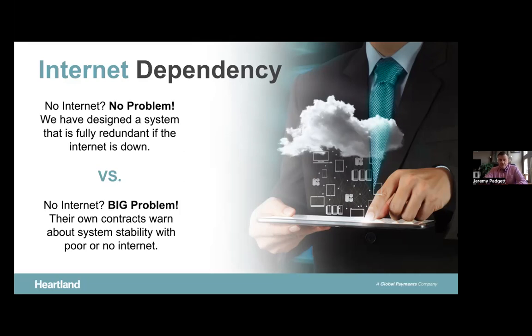I put this slide out there to call that out. Some of the better cloud-based systems have what's called backup redundancy, which means if the internet goes down, they can still run transactions and run your business. Some companies will offer, and this is a great option, cellular backup, so you never miss anything. Everything's always constant and on, for a small minimal fee.